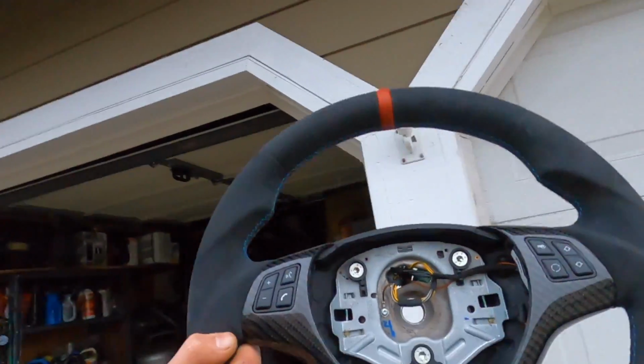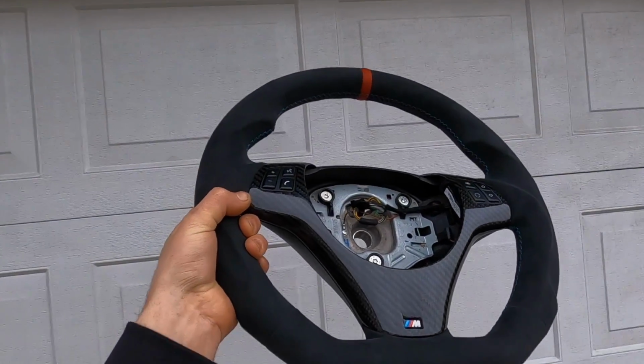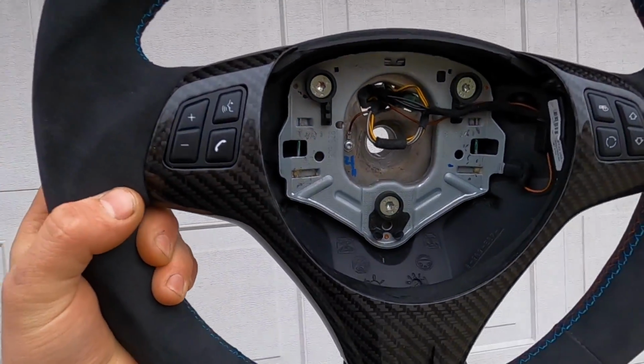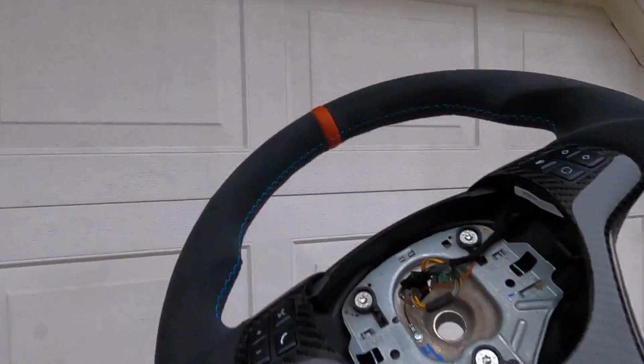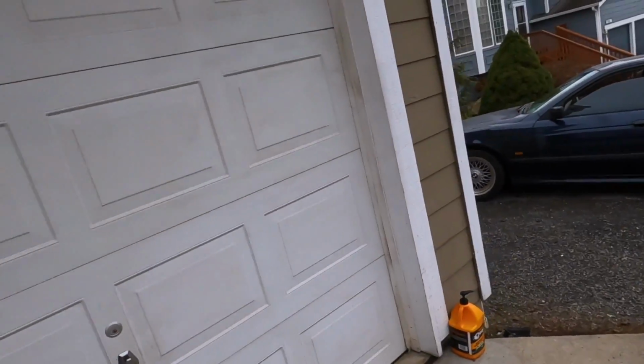Look at this thing. So I'll show you guys, like on a white background. Dude, this thing is so sick. When it came in, you got the 3-stripe stitching, the flat bottom, everything. When this thing came in, I was blown away. Personally, I don't like to talk about things that I wouldn't recommend to others, but this steering wheel right here, this is a one-stop shop.